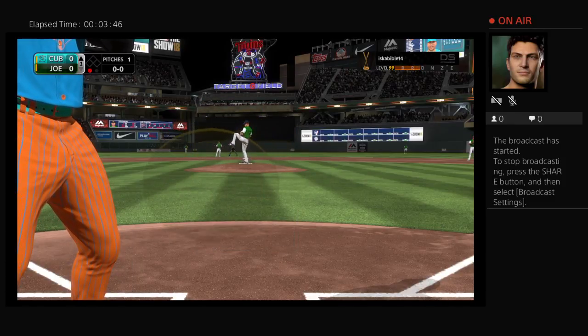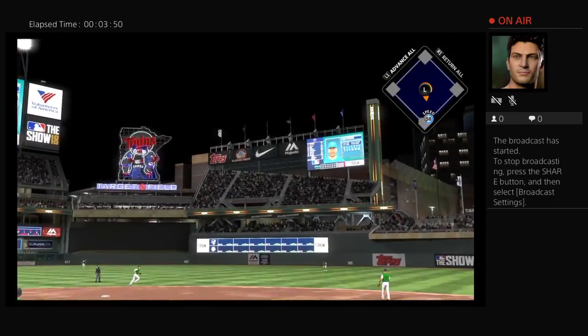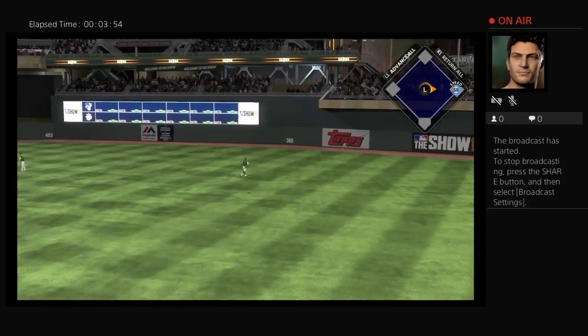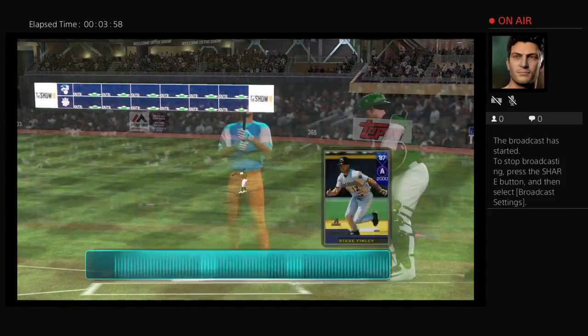Infield in the overshift here. Now the pitch. Lofted in the air out toward right center. Davis is under it. And he brings it in for the second out of the inning.